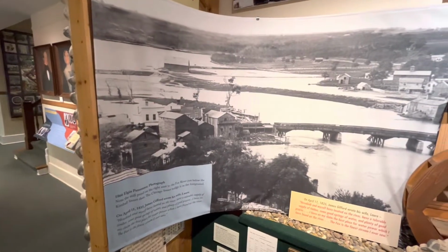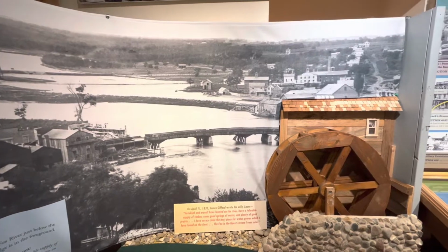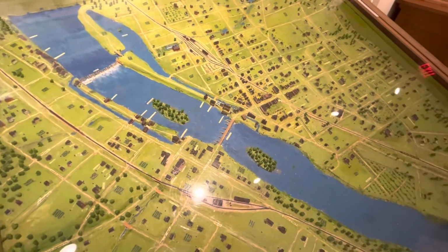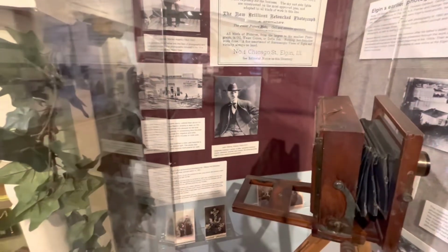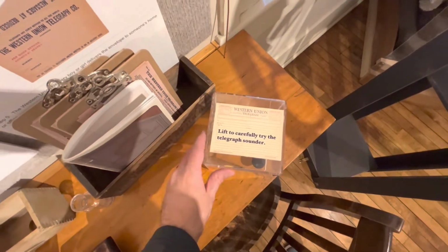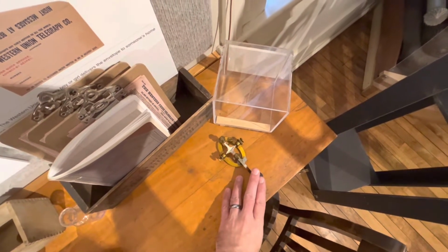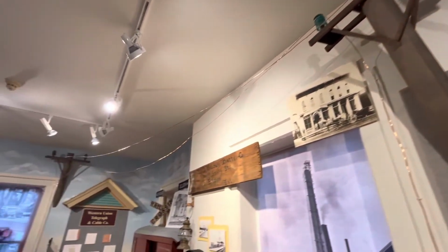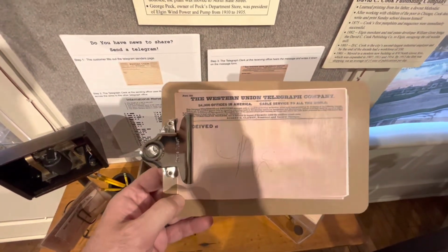Here's a panoramic photograph of Elgin in 1866. This is all obviously built up now. Quite different back then. And here's a model of Elgin in 1855. Hopefully an old school camera here. We also have a picture here of John Manley Adams, Elgin's most famous photographer. And this says, lift to carefully try the telegraph sounder. Let's see what this does here. And they even have a replica telegraph wire here connected to the poles. This also shows a little bit more about the Western Union telegrams that you'd send, and kind of what they looked like back in the day.